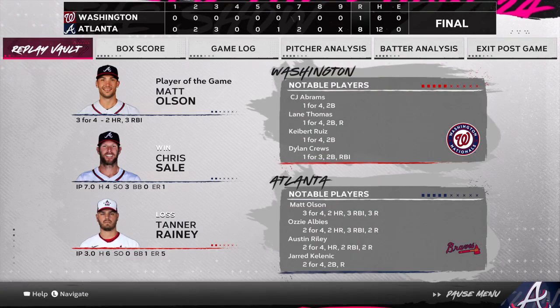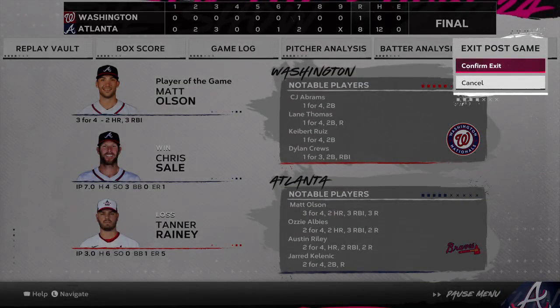The final line score for our ball game this afternoon.